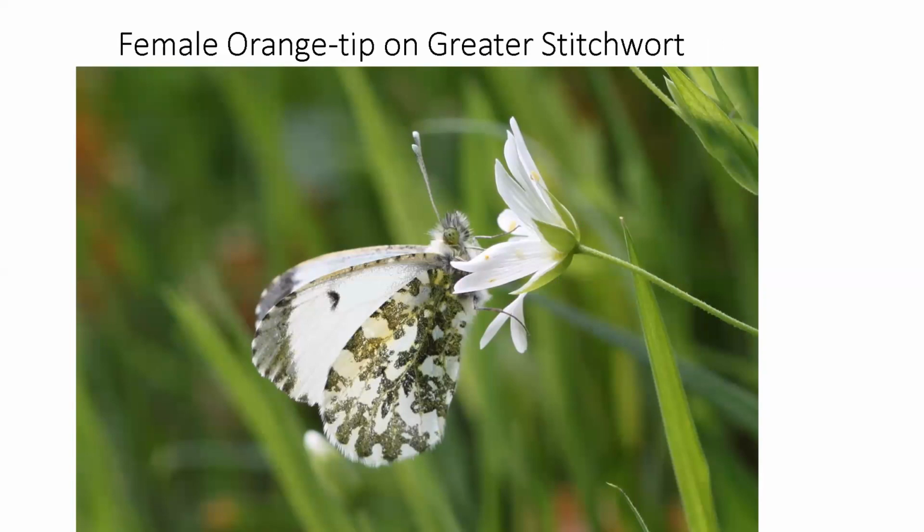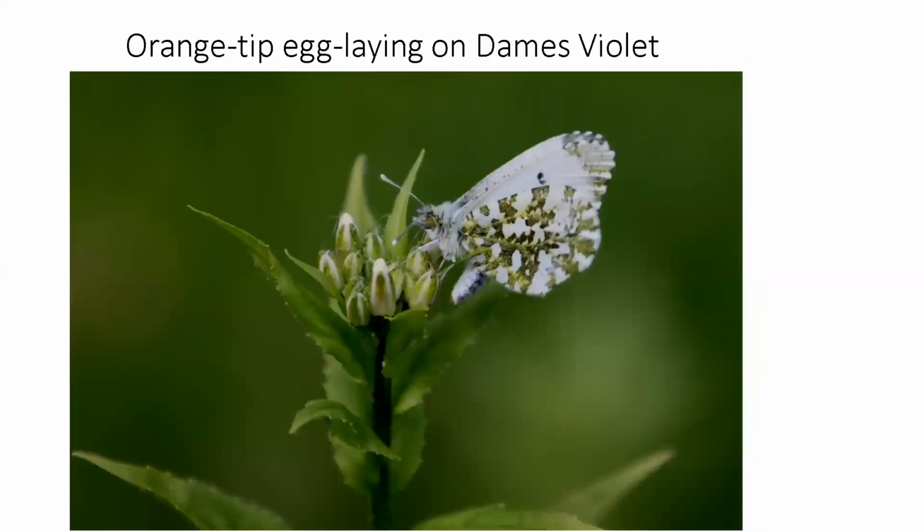Female orange tip on greater stitchwort, very welcome in the spring. Egg laying on Dame's violet. Dame's violet, if you're not familiar with it, is a bit like honesty, and it provides lots of nectar in May and June, or sometimes late April.